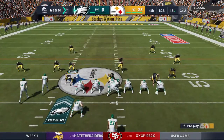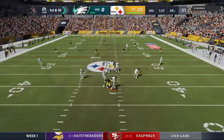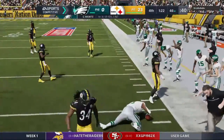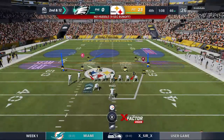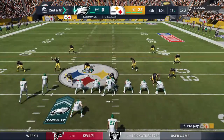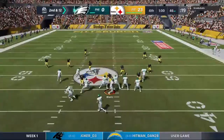Here we go. Wentz now on 1st down. Able to hit his target, Claypool. And this one goes nowhere. Losing yardage on the play back at the 46. That one unable to develop, never got going. A loss of a couple, and it's 2nd down.